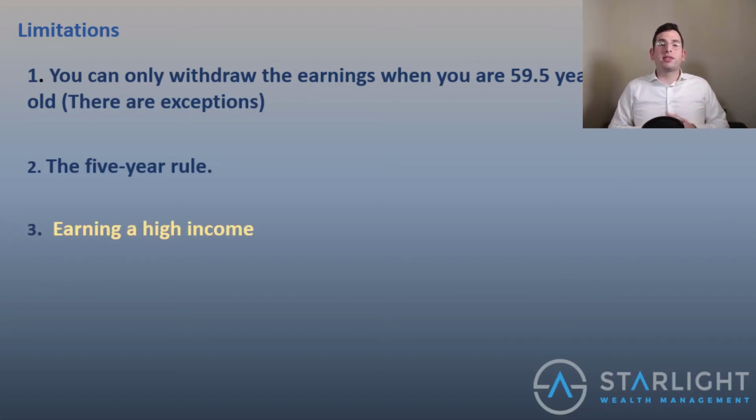Earning a high income is another limitation to the Roth IRA. And as we'll see in future videos, that limitation is not a real limitation, because there are ways to get around earning a high income. If you earn a high income, there is something called a backdoor Roth conversion. So earning a high income is, if you're filing jointly, about over $200,000 a year. If you're filing single, it's about $140,000 a year.